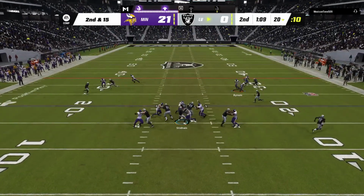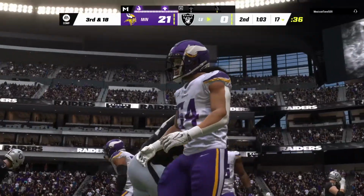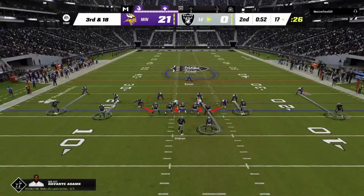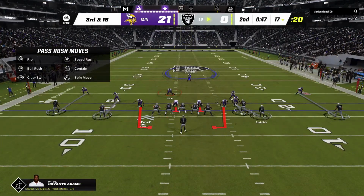Now it's Stidham. Under pressure, and they got to him again. Say hello to Eric Kendricks. He gets the sack there. Well, someone is certainly having a big game, and while that sack doesn't quite have the splash of his pick six from earlier, you know he's thrilled to be making big plays during a great individual effort today.